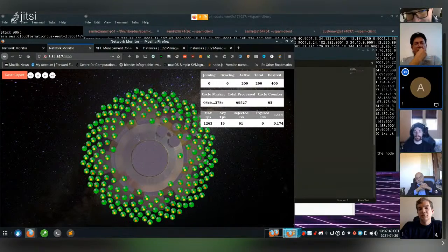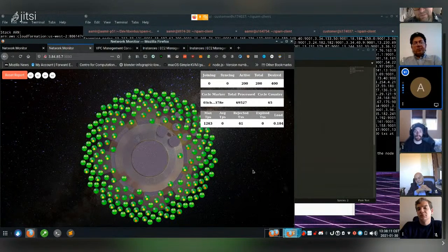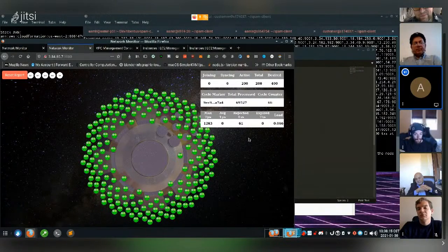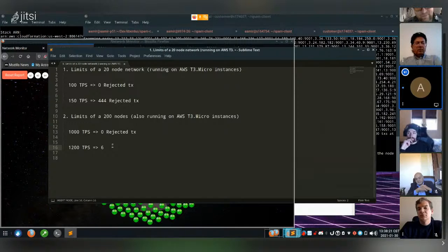And yeah, the network is alive and well, it seems. But you wouldn't want to push into this kind of range with this network. Right. So you'd want to have the network have more nodes. But this is at the absolute edge of the capabilities of a 200 node network. Right. So at 1,200 TPS, we got about 61 rejected transactions.